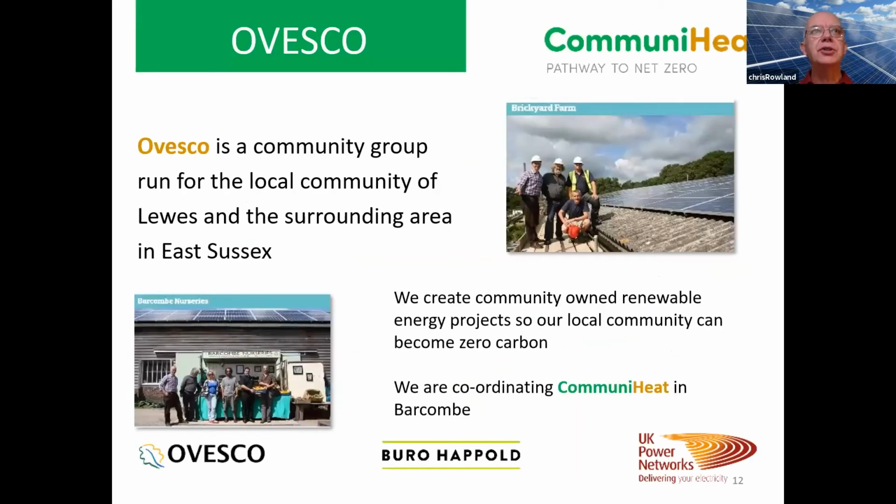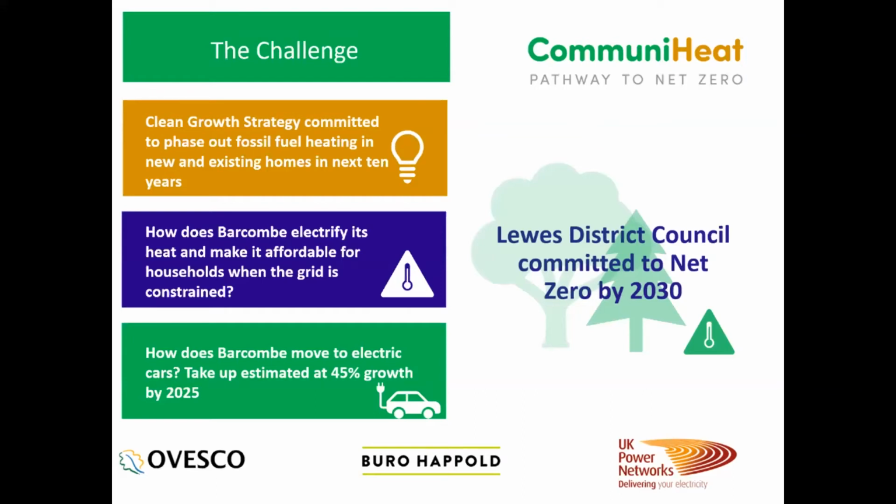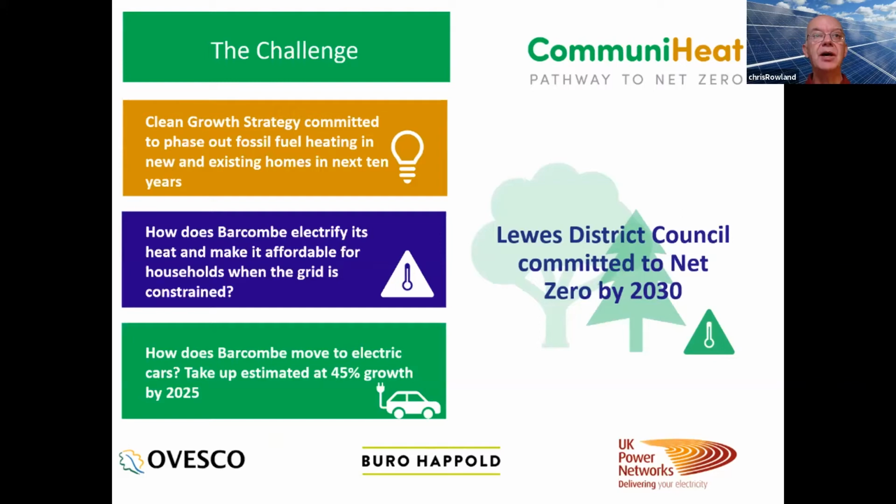These are a couple of the projects that Avesco already has up and running in Barkham as part of our Community Heat project, and they were funded by Community Investment. And the challenge for us is that we have the Green Growth Strategy, which is committing us to phase out fossil fuel heating in new and existing homes in the next 10 years. So we're going to be moving away from oil and gas, or natural gas. And how does Barkham do this in an affordable way when we've got a very constrained grid?